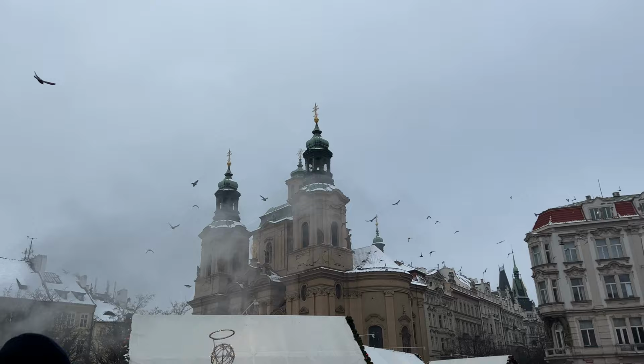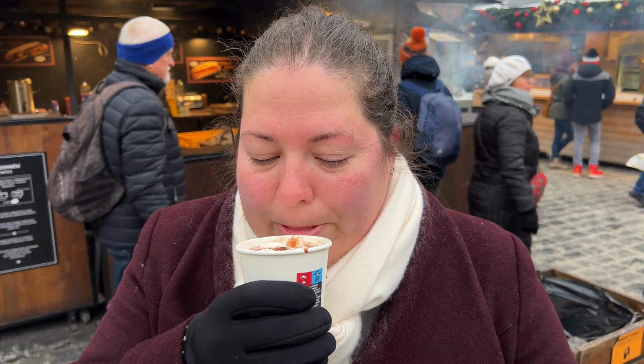I got hot chocolate. It's super cold out. It's like the coldest day we've experienced on this trip. I don't know what the actual temperature is, but 20 degrees. It feels pretty cold. My feet are freezing, but I've got hot chocolate and it's warming my hands and it's making me happy. That's some good stuff.